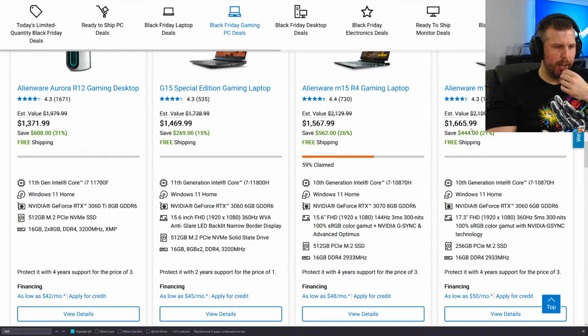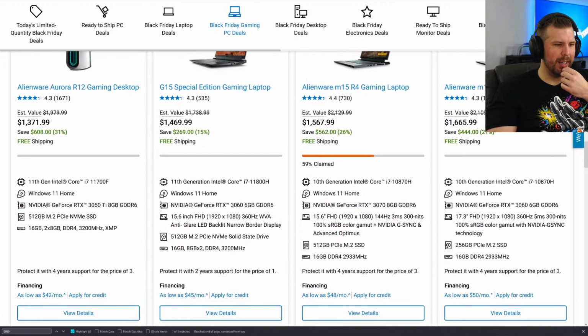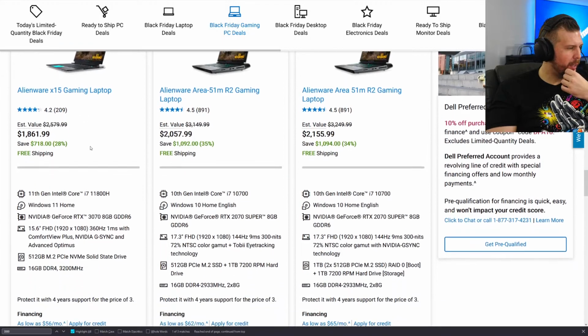Okay, so Alienware M17. You get a 17-inch chassis for 1665, 3060. Only a 3060 for that price. Dang. Okay, 360 hertz display though. G-Sync, so this is going to be a direct connection, really crappy battery life. Only a 256 gig SSD. Nah, that's not a great deal. It's okay, not a great deal.